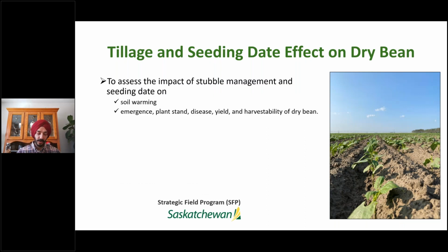So coming to the objective or the main goal of the project, our idea was to look at the stubble management, which was the tillage treatment, and seeding date, and how that would impact the soil warming, the plant emergence, plant stand, and diseases, especially under irrigation. And with the narrow row too, the number of plants per square meter are higher as compared to wide row. And then also the harvestability: under irrigation, the dry beans are normally undercut and then combined, whereas under narrow production system, the dry beans are direct combined. And the idea was to see if seeding date or stubble management would have any impact on the harvestability of the dry beans.